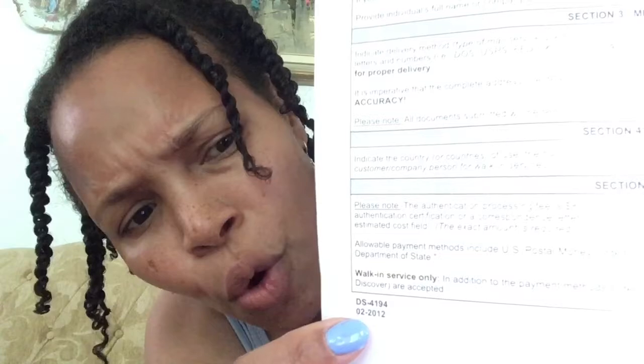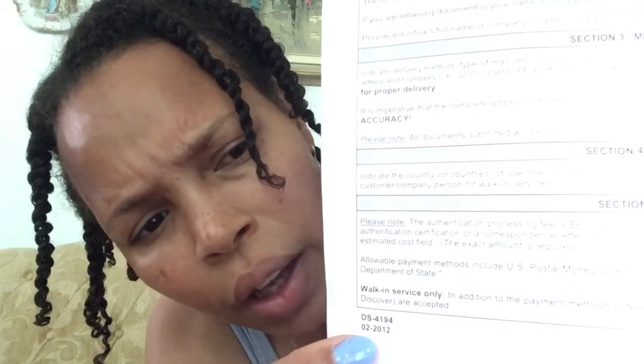It's called a DS4194, and you probably could find that online, and this is the number here in the corner of this paper. So it's called a DS4194, okay? Those two letters and those 4 digits, that right there is the form you'll need, and you'll just fill that out, and it just says who is it for, what's the return address.